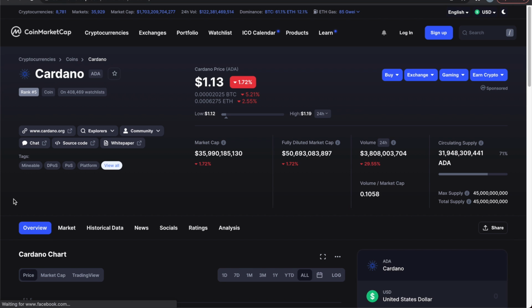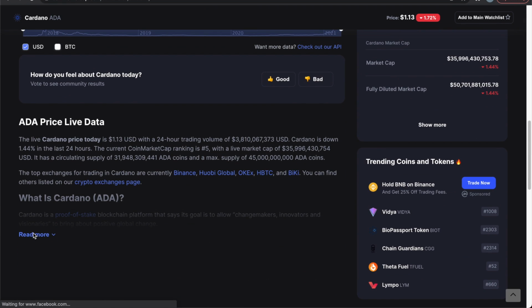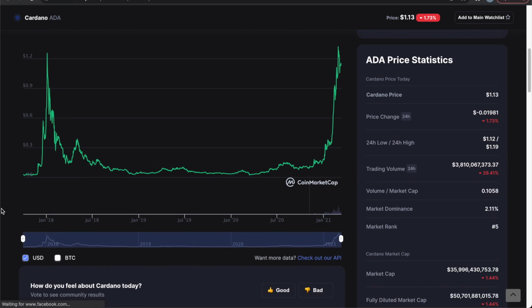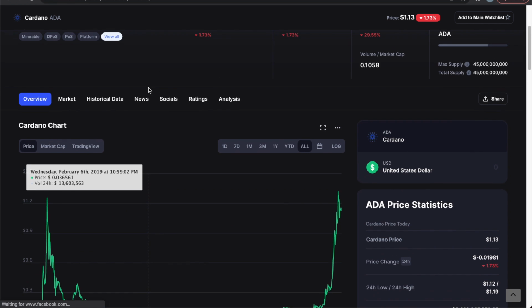And just some fun facts in case you're not really familiar with Cardano. You can actually go down here below and check out some more details if you want to. But basically they state here it's a proof of stake blockchain platform. And some problems that Cardano is trying to solve relate to scalability, interoperability, and sustainability on cryptocurrency platforms. Now that's much more complicated and there's a lot more things that they do that you can definitely go ahead and check out on their website and watch other videos. But for this example, we're just going to take a look at the current price points and just see what's going on with Cardano.